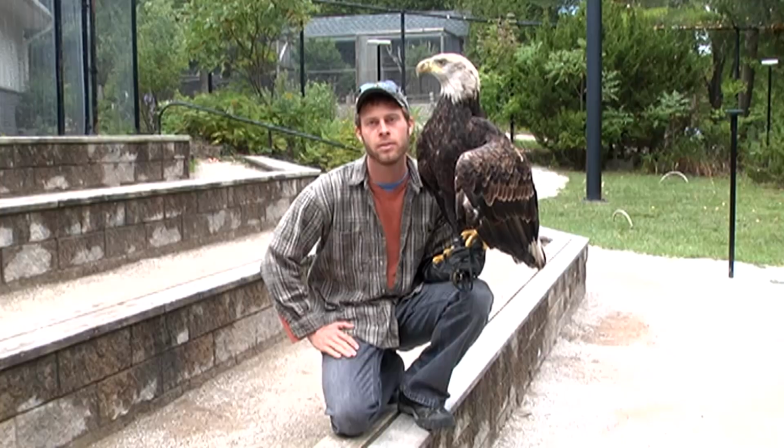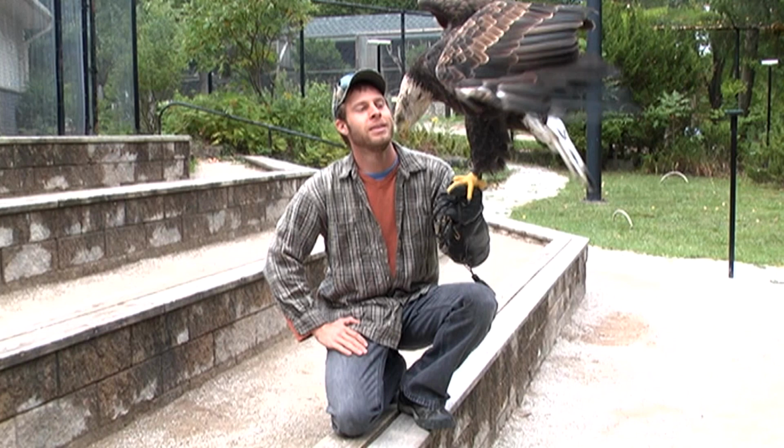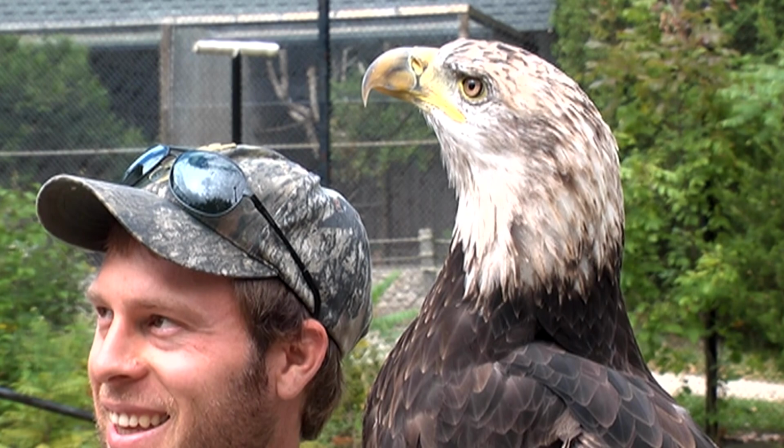I was very fortunate to have one of the staff members bring out Mountsburg's, I'd have to say, most majestic guest, and that is Pagua, the bald eagle. This eagle was injured when she was about 4 months old and has been at Mountsburg for 3 years now. The interesting thing that I learned about this eagle is that the white head and white tail that we're so used to seeing doesn't appear until they're 5 years old.